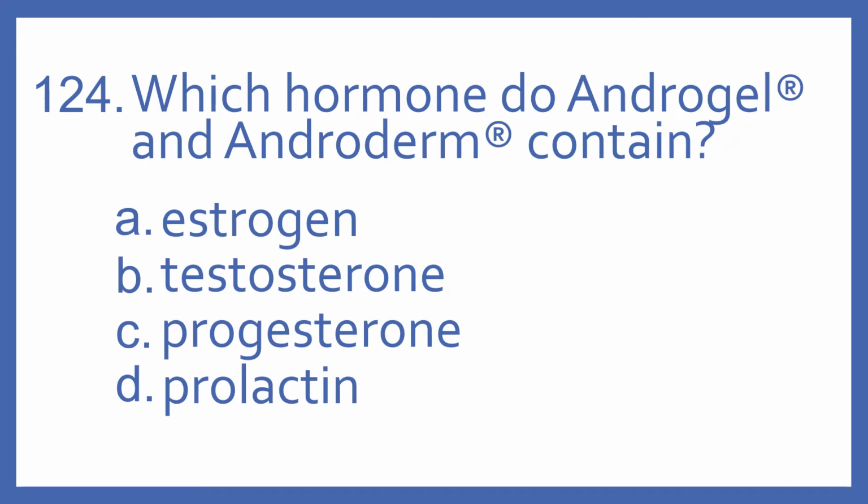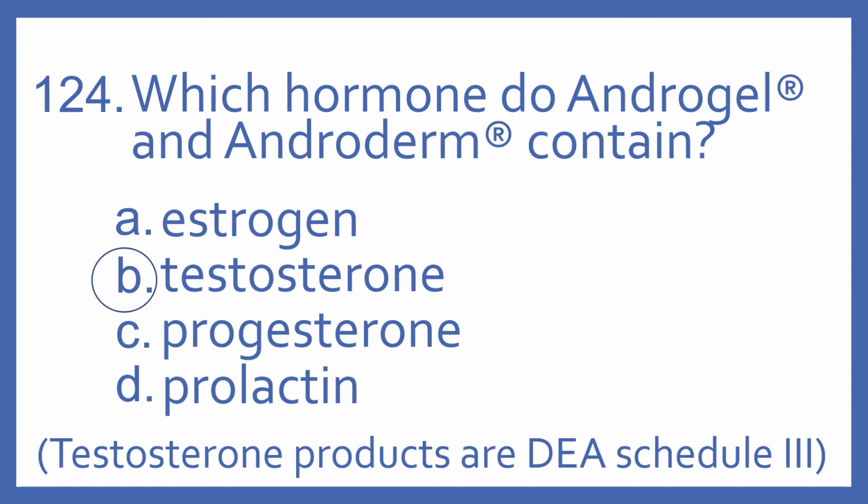Number 124. Which hormone do AndroGel and Androderm contain? A, estrogen, B, testosterone, C, progesterone, or D, prolactin? And the answer is B, testosterone. And I have a note here, just a reminder, testosterone products are DEA Schedule 3. So both AndroGel and Androderm are DEA Schedule 3.